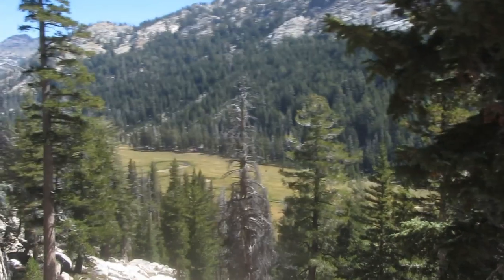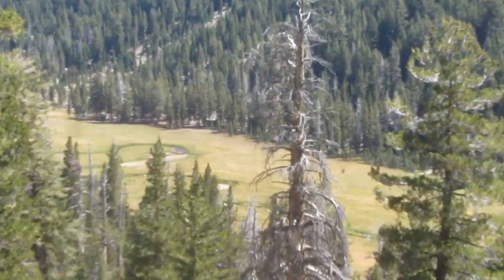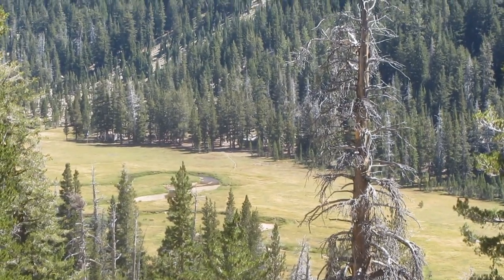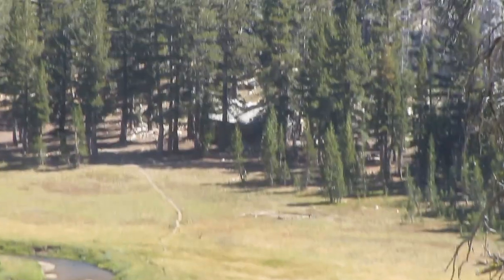It's kind of cool. Well, we're pretty high up on the ridge, and we found Horse Meadows from the top. We're going to go down to it, but this is what it looks like. There's even some kind of structure, a cabin. I think it's a ranger deal. We're going to go find that out, too.